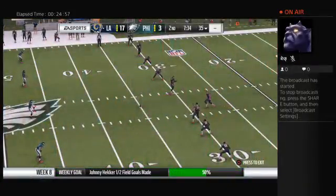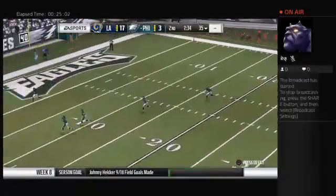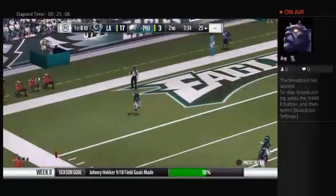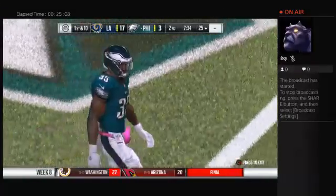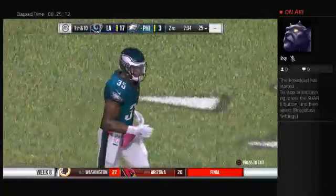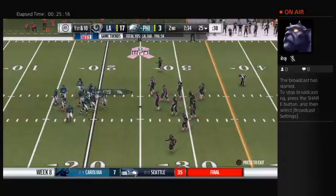The Rams kickoff team on the field, and here we go with the ball in the air. This is taken about 7 yards deep, and they'll put up the stop sign there as his guys will get it at the 25. The Eagles offense now gets set to head back onto the field.